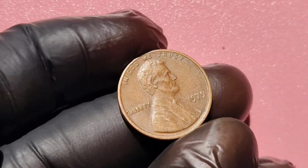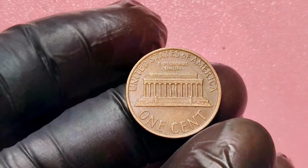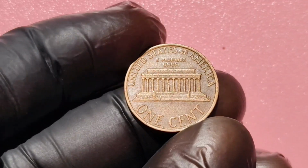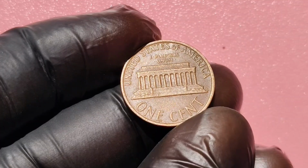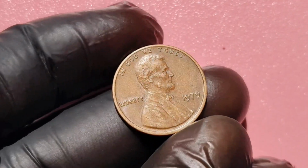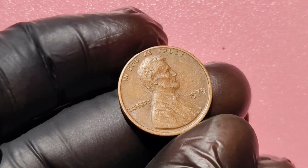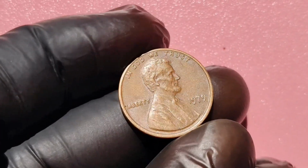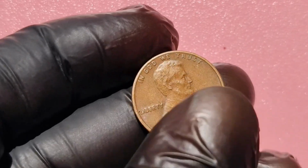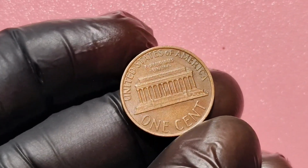But before we get into the nitty-gritty details of its value and worth, let's take a trip back in time and explore the history behind this unique coin. Back in 1979, the United States Mint produced millions of Lincoln pennies at various mint facilities across the country. However, due to an error in the minting process, a small number of these pennies were struck without a mint mark, the tiny letter or symbol that indicates where the coin was minted.